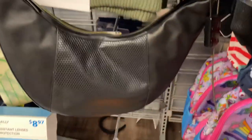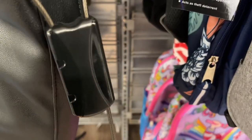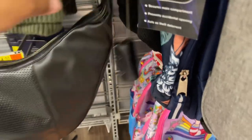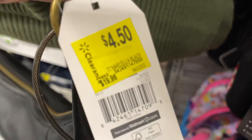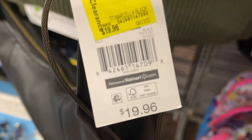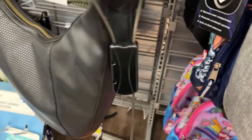So this purse is on clearance, but what I noticed, I didn't know they put stuff like this on purses. So you gonna steal the purse? Ain't this what this is? One of those things, it's gonna beep beep if you try to take it. But you, so you telling me you're gonna steal the purse and it's on clearance? That's crazy.